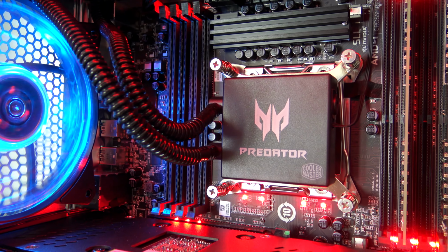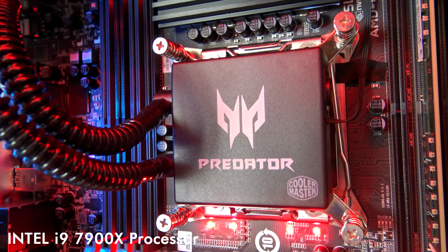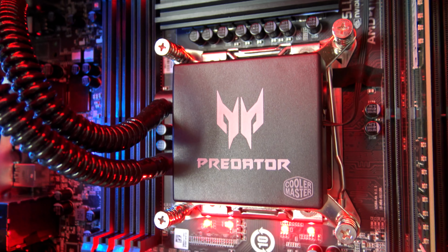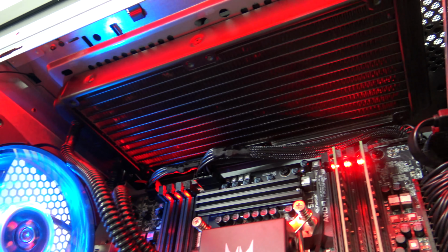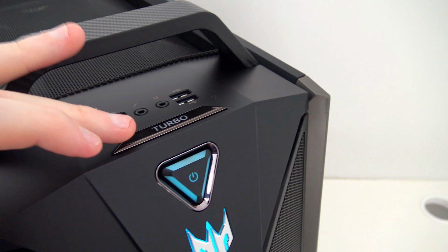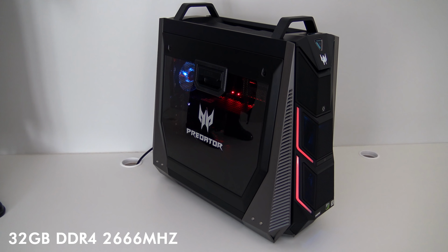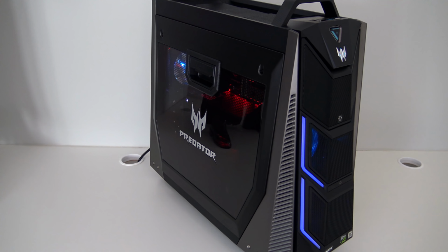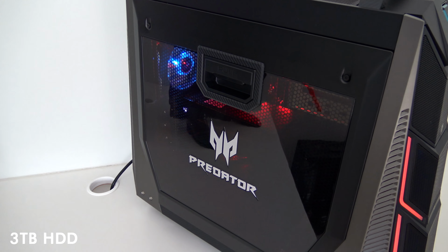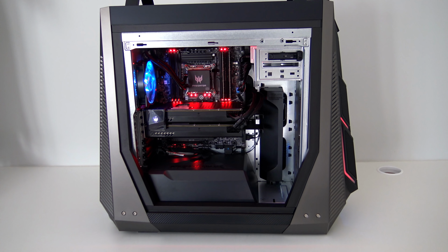An Intel i9-7900X processor, that's 10 cores and 20 threads. Gaming, rendering, easily handled. Liquid cooled here, clocked at 4.3 GHz when you press the turbo button. Sorry about that. 32 gig of DDR4 memory, a 512 gig SSD for your boot drive, and a 3 TB hard drive for storage. Now there are some interesting design choices with this case, as you can see.